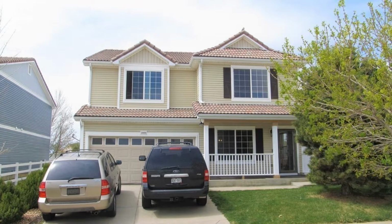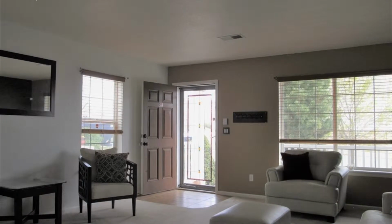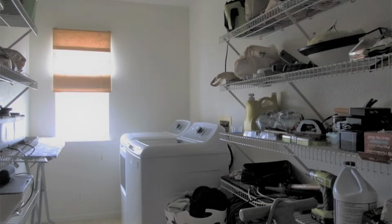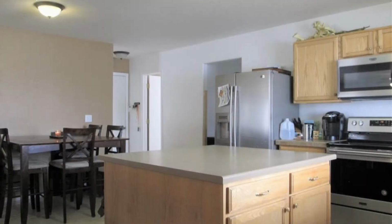It has a whopping 2,588 square feet of living space. It has an open floor plan with tons of natural light. The spacious living areas are adjacent to the open kitchen with a large main floor laundry room. The stunning kitchen comes complete with nice countertops and plenty of storage space.